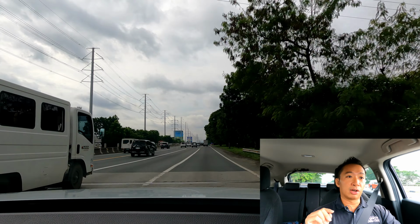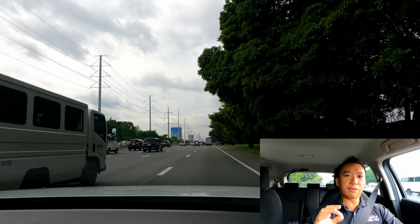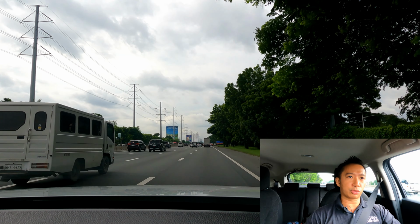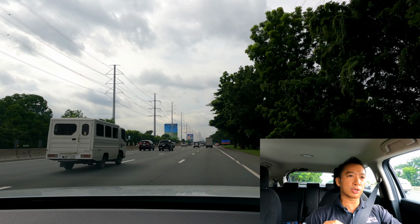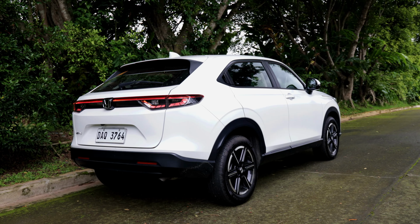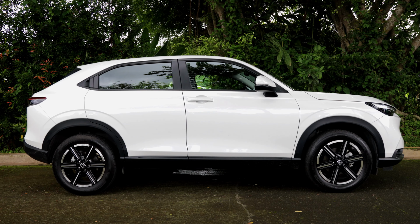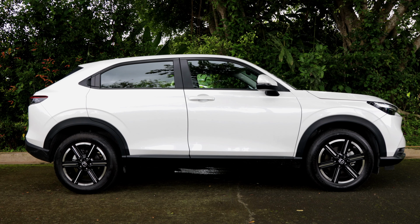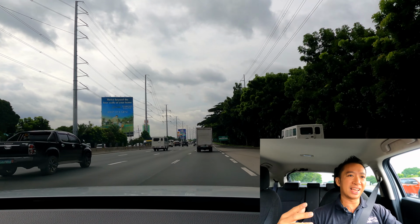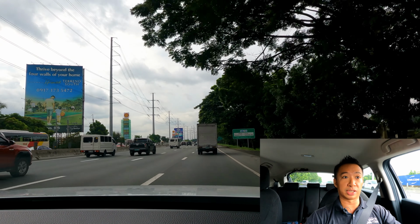Another issue that I encountered with this Honda HR-V S is visibility. You see, it affects not just this base spec S trim, but also the V turbo trim because it is a body design. The belt line of this vehicle is on the tall side, and because we have a sleek and low roof line, the visibility up front and to the sides is not as expansive as other subcompact crossovers out there.